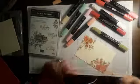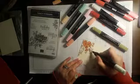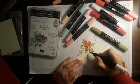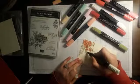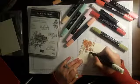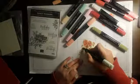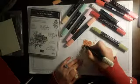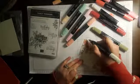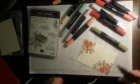And then leaf wise, again I've got, I think that's light mossy meadow, and actually I might go with the soft sea foam. So I'm going to go soft sea foam, which is a real pale green over the whole leaf, and then where those darker areas are, they're not being terribly exact about it. It's just quite therapeutic.